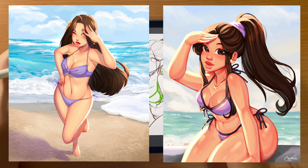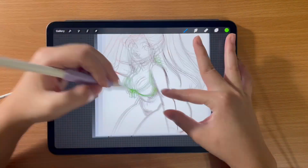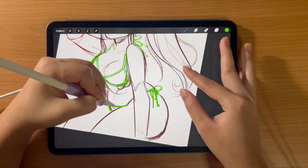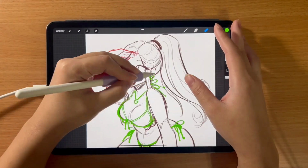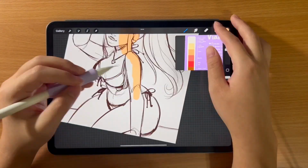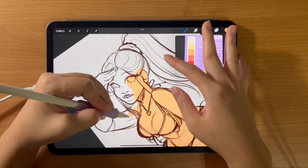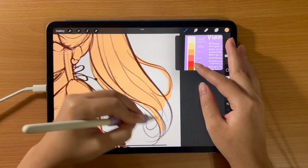I think there's a lot of improvement in the shading. I think my colors now are a lot warmer than they were then, and I think I have a better understanding of lighting, I hope. I don't know, but my colors are definitely a lot more vibrant.